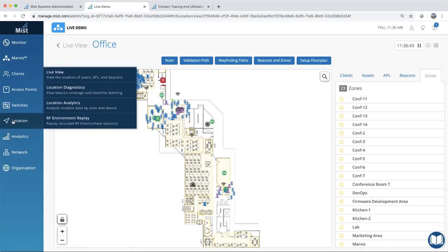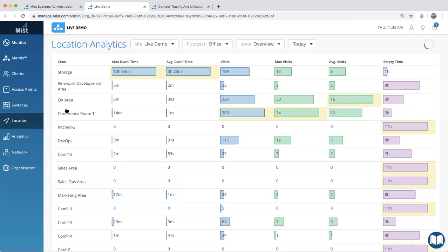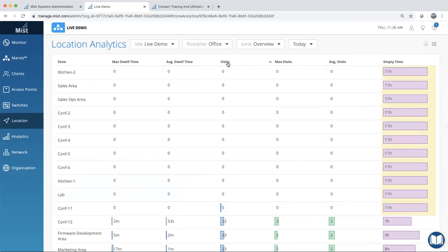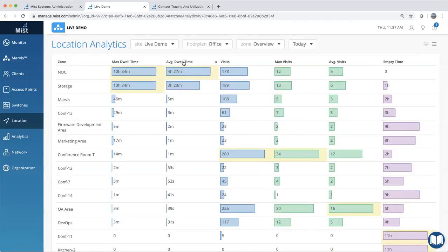All right. The next thing I want to show you is our location analytics. Now, there was a screenshot of that earlier in my presentation. This is an example of where you can see how many visits each zone is having. So you can sort on the area, on the number of visits. You can see what the average dwell time of clients is. So here I can see that this zone has a high number of visits and my clients have been there a lot. Once again, this is just another thing that's part of this Mist dashboard.